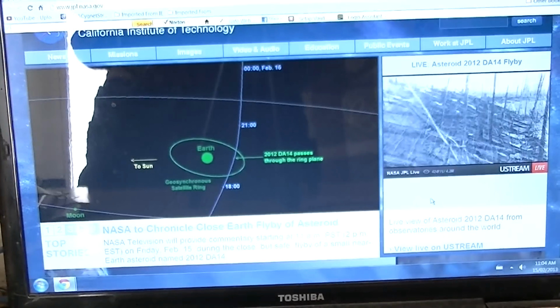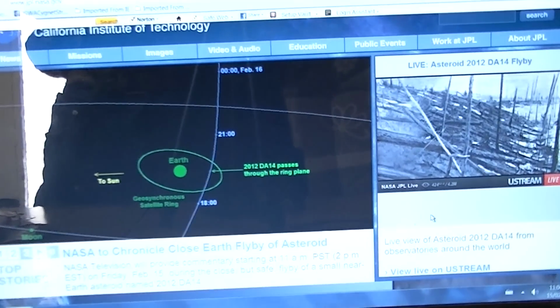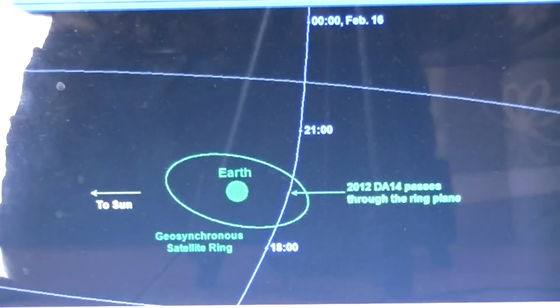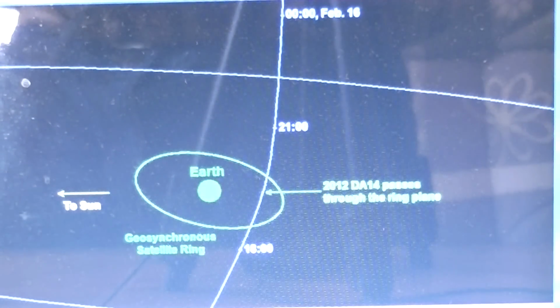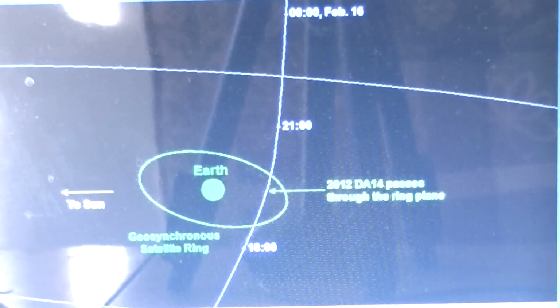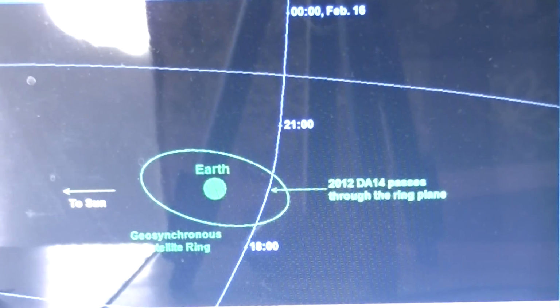June 30th, 1908, the so-called Tunguska event. An object about 30 or 40 meters came down into the Earth's atmosphere and exploded, leveling trees for 820 square miles. The close approach of this object, 2012 DA-14, on February 15th is nothing to worry about. Its orbit is very well known. We know exactly where it's going to go, and it cannot hit the Earth.